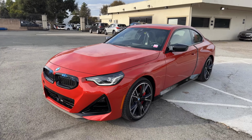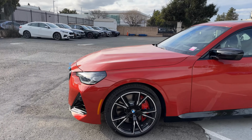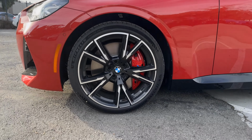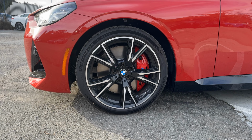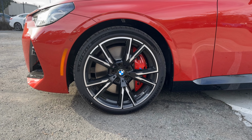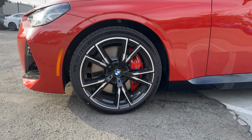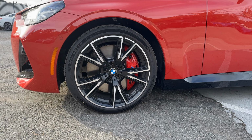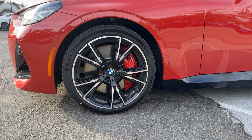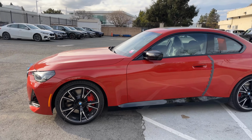Take a step back and take in Melbourne Red. Over on the side, we have the Style 893M wheels, which are the wheels to get, with the cooling and high performance tire package, which means you get the Michelin Pilot Sport 4S tires. Red M Sport calipers, which are slightly larger, along with a larger rotor, as well as extra oil cooling, but looks pretty nice, also in red, sort of matches with the rest of the car.